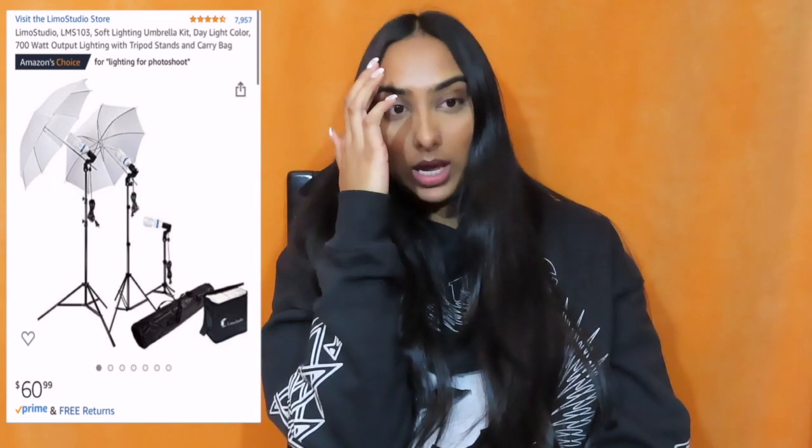My best friend actually recommended these to me. Put them right here. They're from Limo Studio, and it comes with 3 tripods. 2 of them are like 82 inches long or whatever. Don't ask me how many feet that is because I don't know. And the third one is a little bit shorter, like 30 inches. So I only used the 2 tallest ones, and it comes with 4 700-watt light bulbs. I'm saying that like I know what it means, but they're very bright. And then it comes with 2 umbrellas. It's like a whole professional lighting kit.